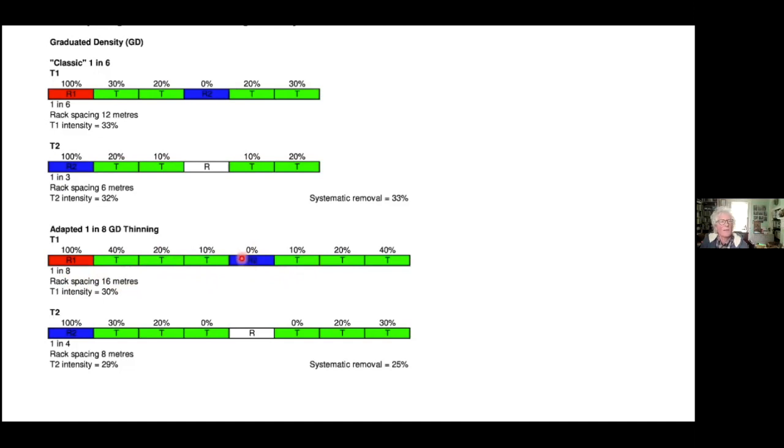And then at the second thinning, the stabilizer is removed and you have the old rack here. And because these are adjacent to the old rack, there's no thinning in these two rows, and you thin 30, 20% in these ones. And these percentages are just guides, but they give you the idea that selection is taking place. Selection is crucial.